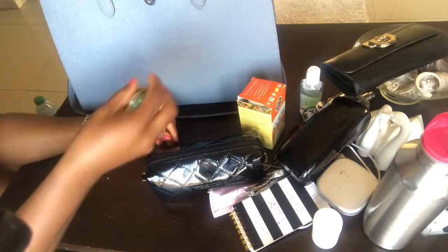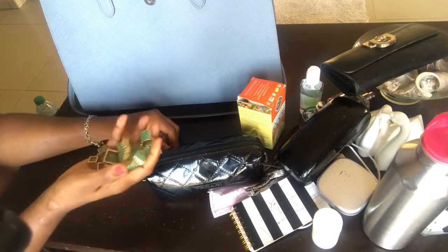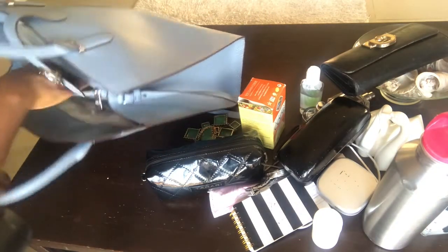So this is my Kate Spade. I often leave it in my bag. These are the culprits. It means I carry my whole house to work. Let's see what else is in the bag.